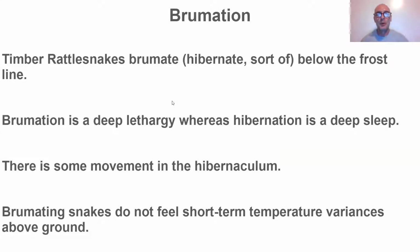All right, we generally use the term hibernation, but the technical term is brumate. And timber rattlesnakes generally brumate below the frost line, which up here is about a meter or so. As opposed to hibernation, brumation is a deep lethargy. So they're mostly just kind of heavily sedated, whereas hibernation is actually a deep sleep. And in the hibernaculums, the rattlesnakes actually move around, some movement. They're awake and they're not sleeping, and that's the distinction. Most of us just use hibernation for simplicity's sake.